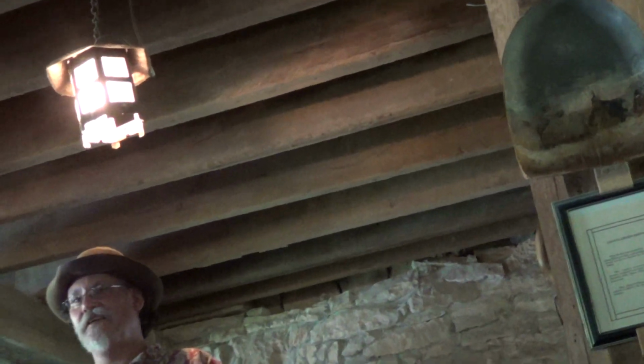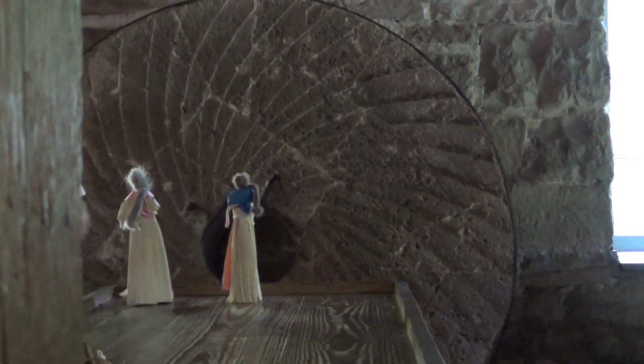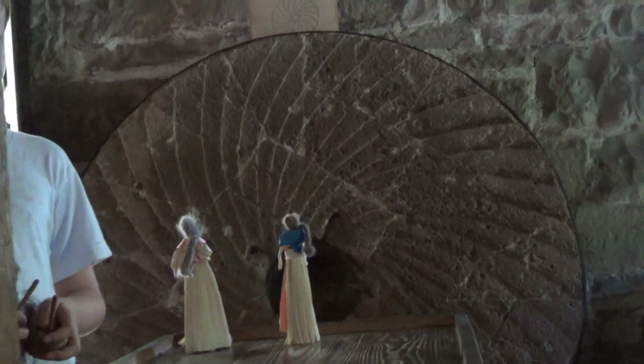Those are the original millstones. The Bullitt brothers imported those from France. When they built this mill in 1817, they actually ordered those the year before. They were made out of quartzite. Quartzite was the premium millstone material you could get in the 1700s and 1800s, and it was only available from France. It was nearly as hard as diamonds. That's why they wanted it.